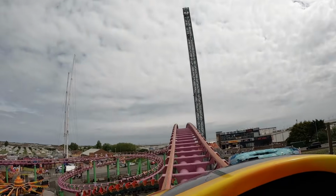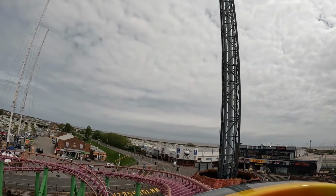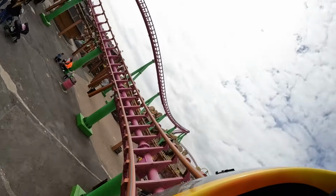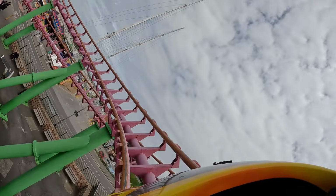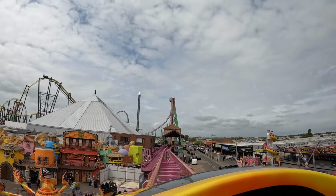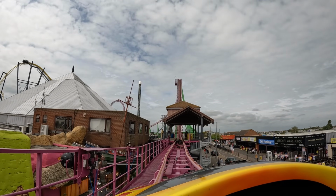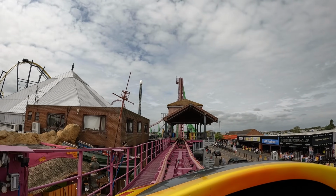Woo! There goes Rhombus Rocket, the powered coaster. Volcano there, shot tower, and a bit of helix. Sharp brakes on this one. Whoa! There we go, that's the worst bit, the brakes, isn't it? It's a good ride though, that. I do really like it.